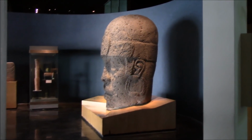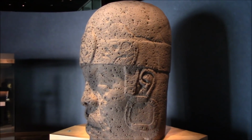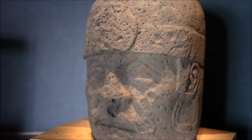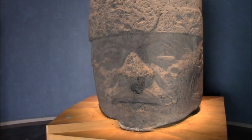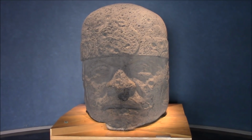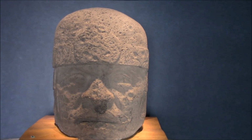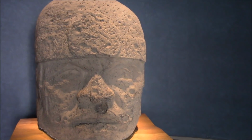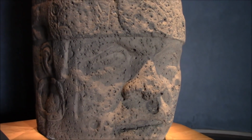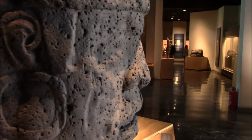This is one of the giant heads of the Olmec culture, located in the National Anthropology Museum in Mexico City. It's about 8 feet tall, made of basalt stone. And most of these were actually found buried within the last 100 years. Whether they were buried on purpose by a later culture than the Olmec, or whether they simply sank into the jungle at this point is unknown. But there are many, many of these.